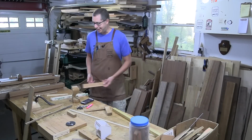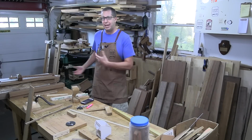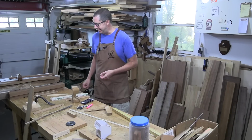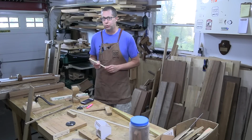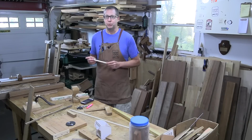So I do try to cull the herd, if you will, just a little bit so this pile of scraps doesn't get out of control. The funny thing is, it's the really small, seemingly pointless scraps that end up finding the most use. That's what I want to talk about today, purposeful use of your useless scraps.